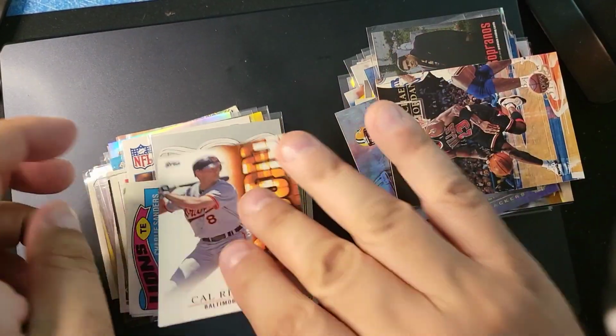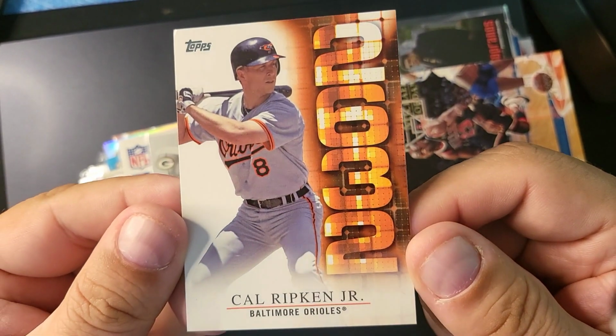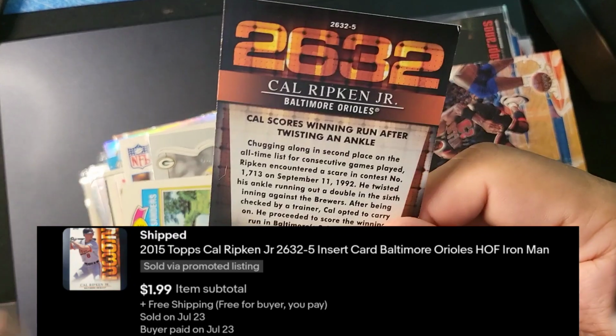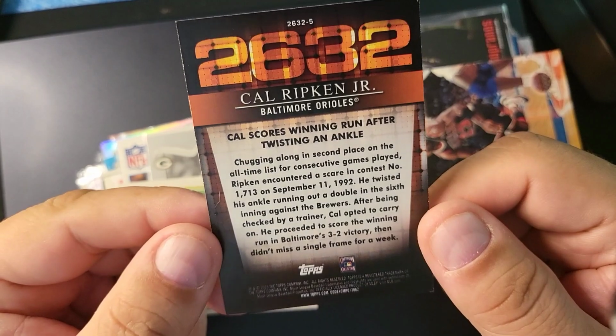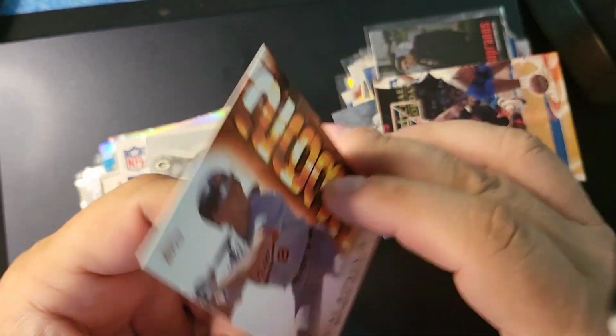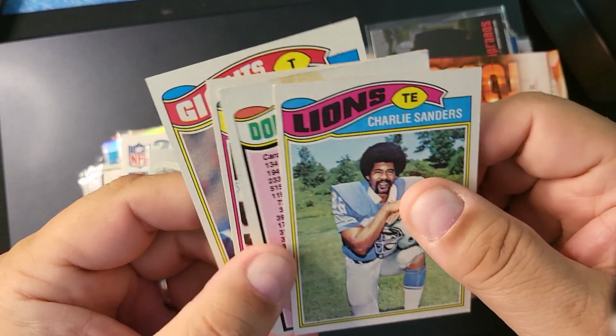Nice card there. Got a whole run of these Ripken insert cards. This is the 2632, so this was to celebrate his games in a row. Cal scores winning run after twisting an ankle. So he never came out of the game, always played. And in that instance, he was injured and played anyway.